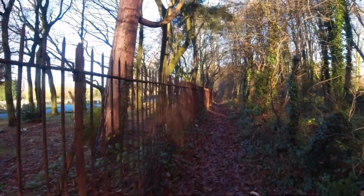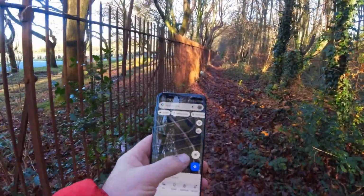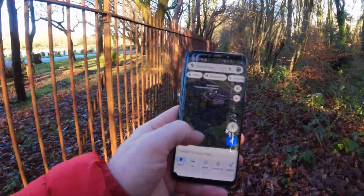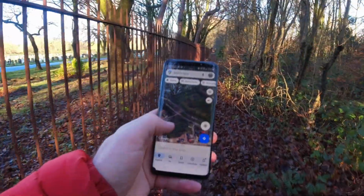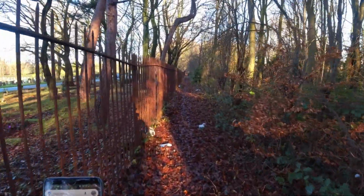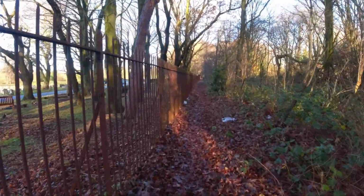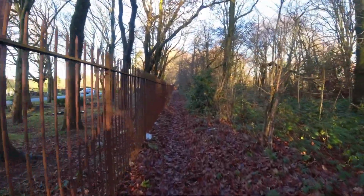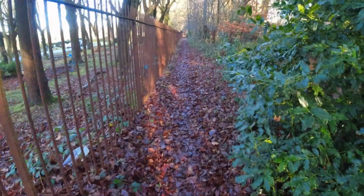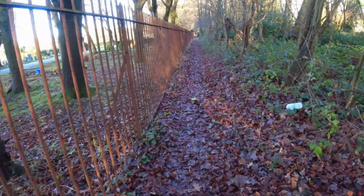I don't think I'll go all the way up. I think I'll just go, let me see where we are on maps here. Yeah, this is going to take you right up, right across Springwood, into the crematorium. So it seems to end there at that junction. We'll just walk up here and walk back. It's not really of interest anyway here.